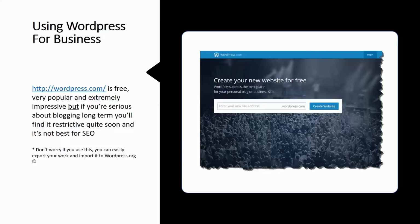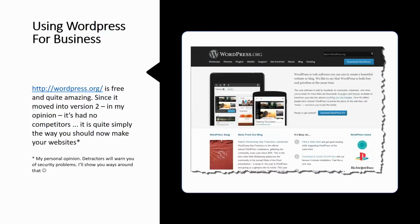Now, you can buy a domain name and you can sort that out on WordPress.com, but the problem with WordPress.com is it's not a lot better than Weebly and Blogger and all of those other free options, because it's quite restrictive. You don't really get to unleash the real power of WordPress if you use this version. Granted, it's easier, but it's not really WordPress at its best.